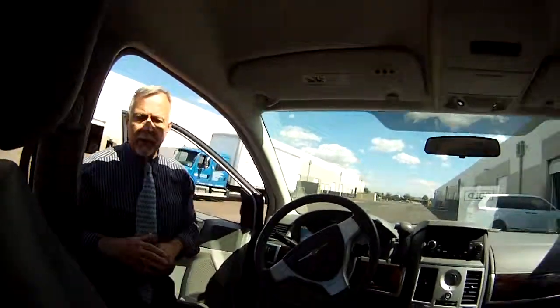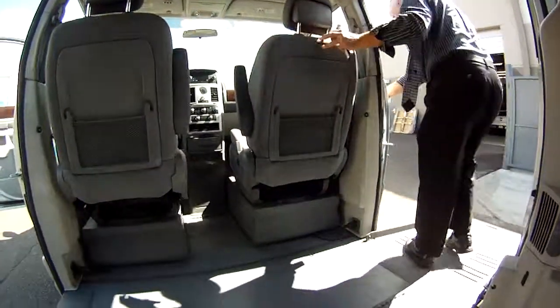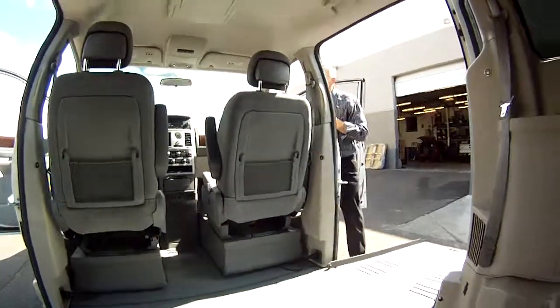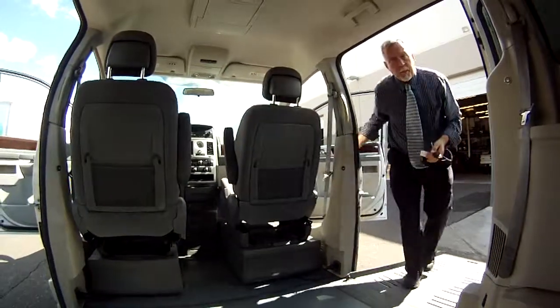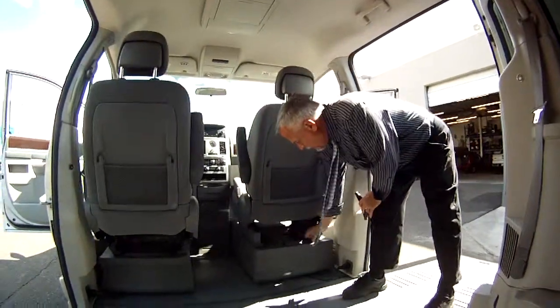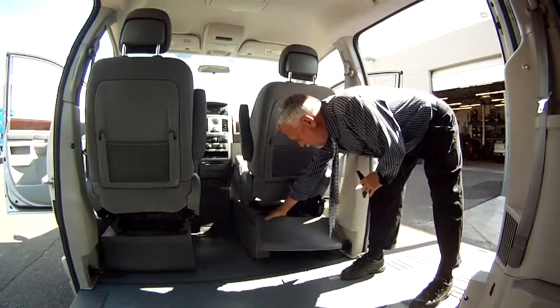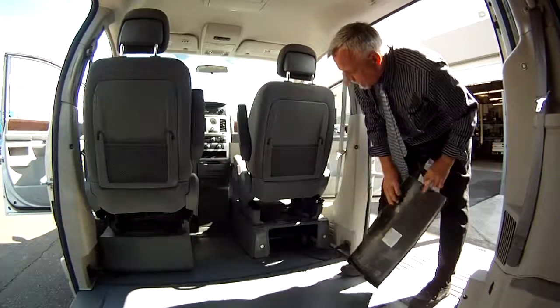I'm going to have my cameraman move back just a hair. I'll let you look at the seats. Anytime we're moving the seats in and out, typically we're going to put the seat all the way forward. The seat being forward will keep it from tipping over. These are just pushed in place, so sometimes I've got to use a little bit of force to get them out. You can just see by the way it's built.